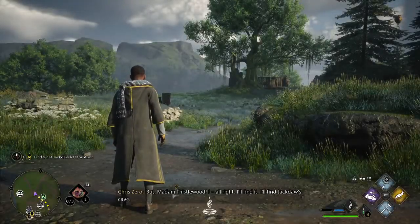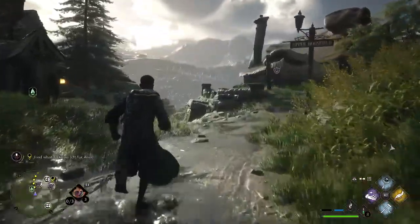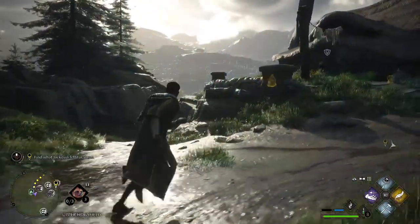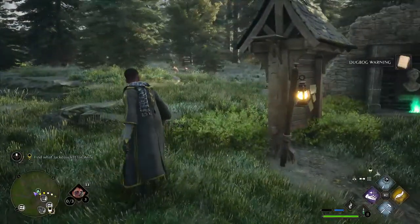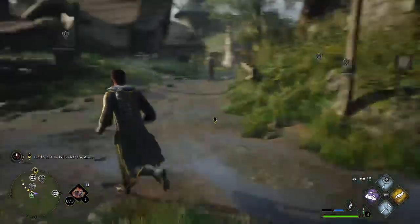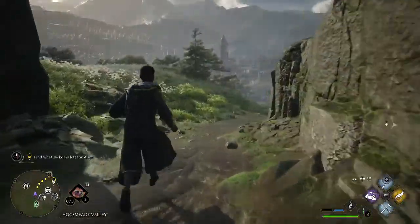Textures are kind of taking a second to load. All right. I'll find it. I'll find Jackdaw's cave. Revelio. If only there was a page around here somewhere. Either way, carry on. This could prove dangerous if I'm not careful.